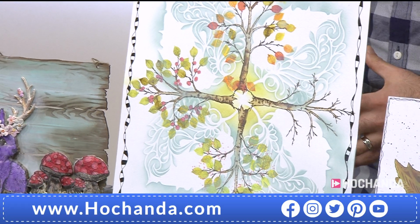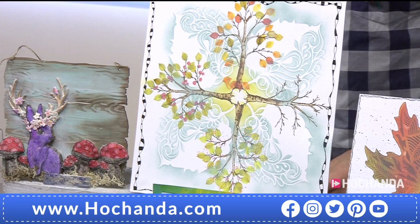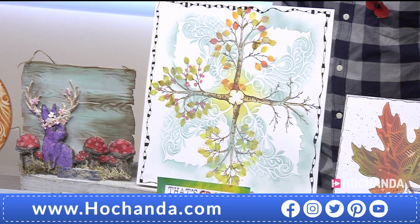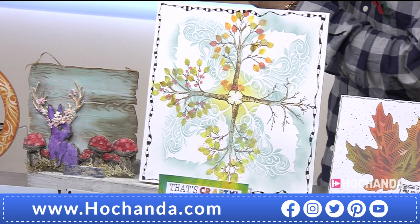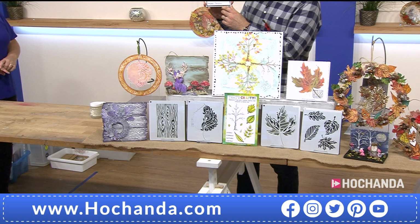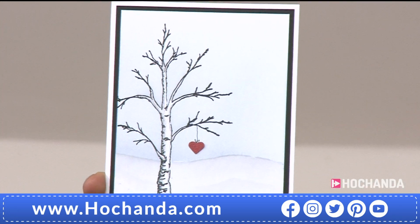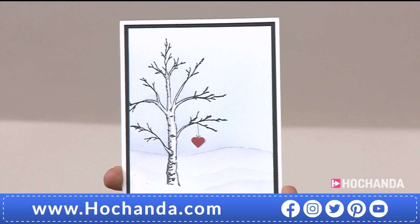Basically what Rachel's done here is she's stamped. This is a perfect example of how well these stamps work with the stencil. This is one of the stencils that you get in the one-day special. I know this sounds fickle, but I would actually buy it for that stencil. I love it. I just adore that stencil. The stencils, the stamps.